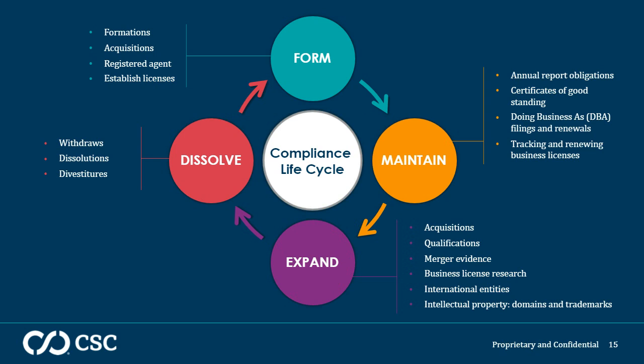And then of course, at the end of that life cycle is what we're calling dissolve. That's when you're looking to wind up a business and take the appropriate steps, whether you're merging something out of existence or selling off a series of assets, but that's also a critical component.